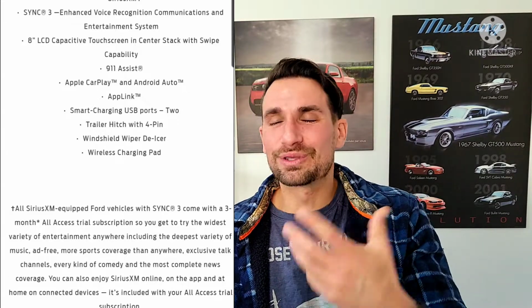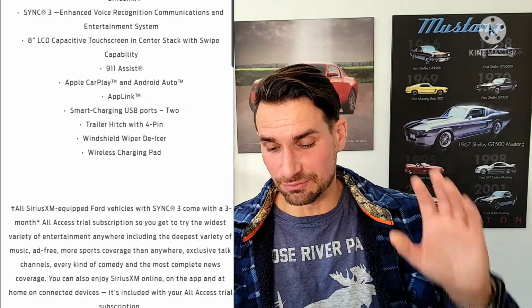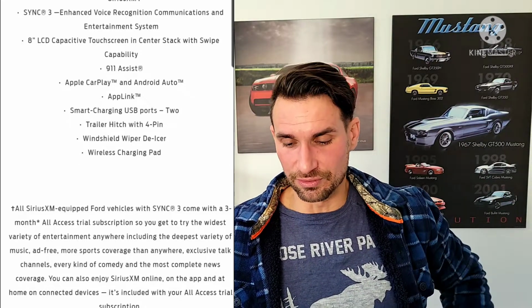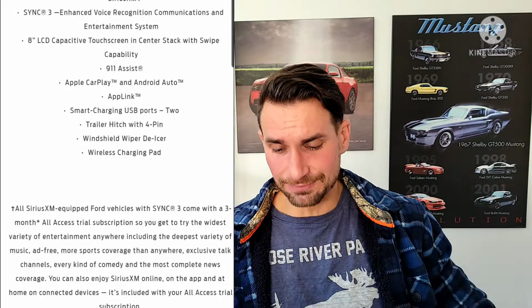But if you were to bump into them, post-collision braking will make sure that it'll just automatically brake so you don't go tumbling into the other lane. You get that, of course, on every single vehicle. Don't be fooled here. It says Apple CarPlay and Android Auto, but every single Maverick has that.